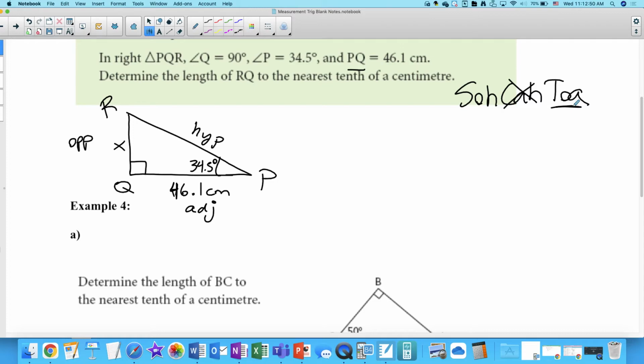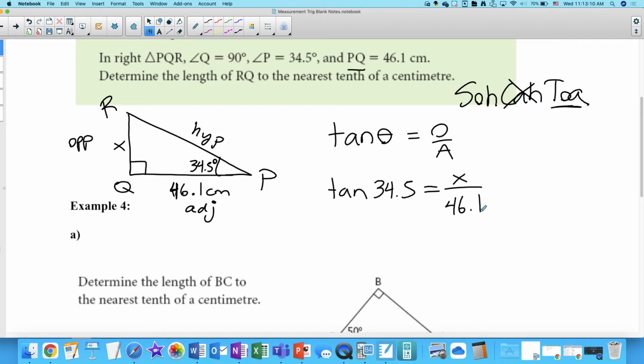Opposite over adjacent. And now we know the angle. So we're going to put in tan of 34.5 equals opposite, which is X, we don't know that, over adjacent, which is 46.1. Now the value of tan 34.5 is a number that's stored in your calculator. It's basically, for a triangle where that angle of elevation is 34.5, what is the ratio of the opposite to the adjacent?